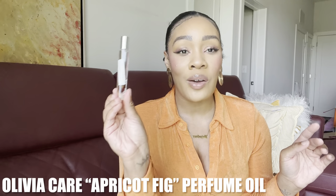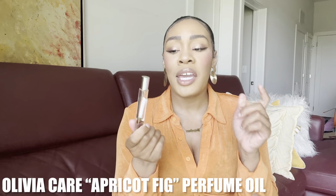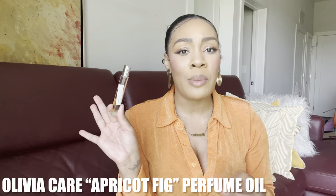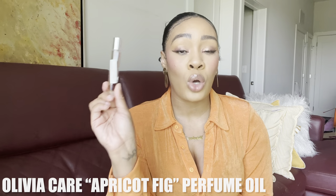So yeah, I definitely want to go ahead and finish this up, but I do have a full size body oil of this. And if this wasn't a rollerball, I would try to refill it. But as y'all know, I just don't really like rollerballs, but I have been loving this, totally obsessed with this. Let's go ahead and jump into the full size fragrances.